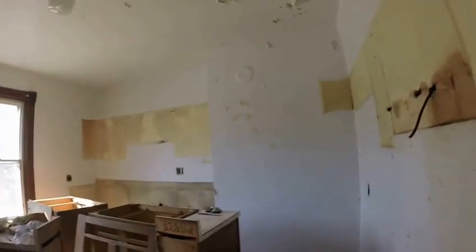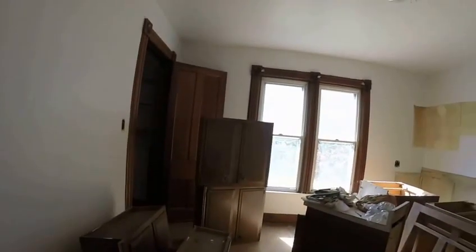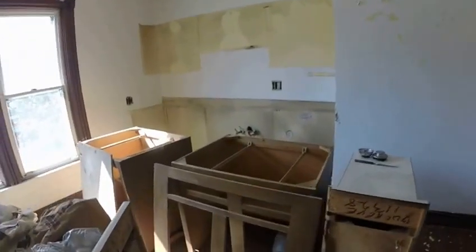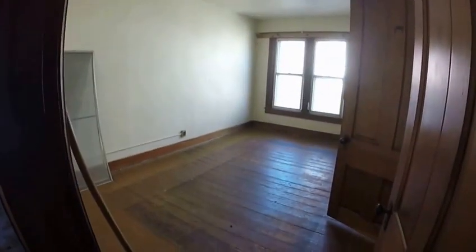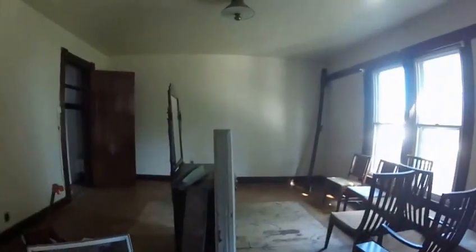So we come in here to the kitchen. Upstairs, this kitchen has been taken down. We're gonna use these cabinets downstairs in the laundry room. And then this set of cabinets right here is gonna be the kitchen island. So bedrooms look kind of the same. They're just without carpet and more storage, getting things out of the way.